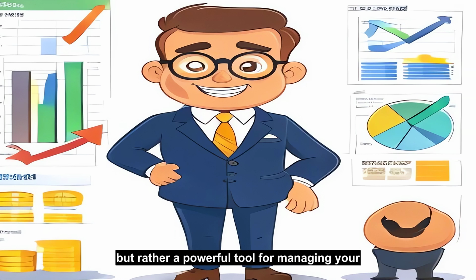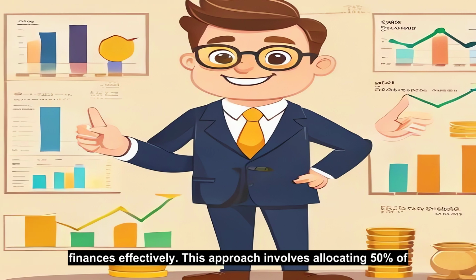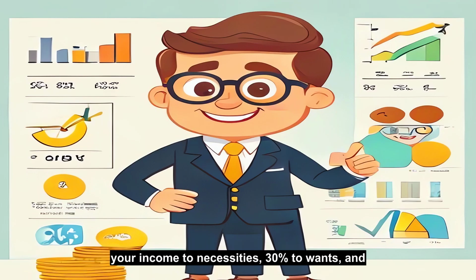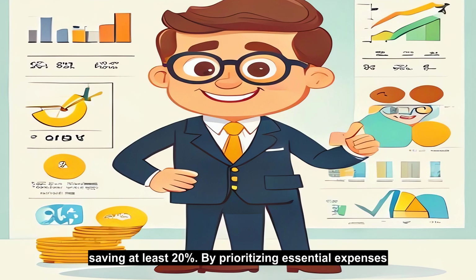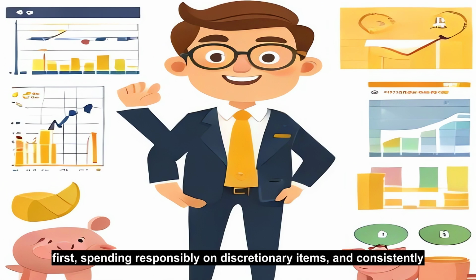But here's the part the industry doesn't always highlight: financial products and advice often come with fees that can reduce your returns. Always read the fine print, compare different options, and ask questions before choosing any product or service.